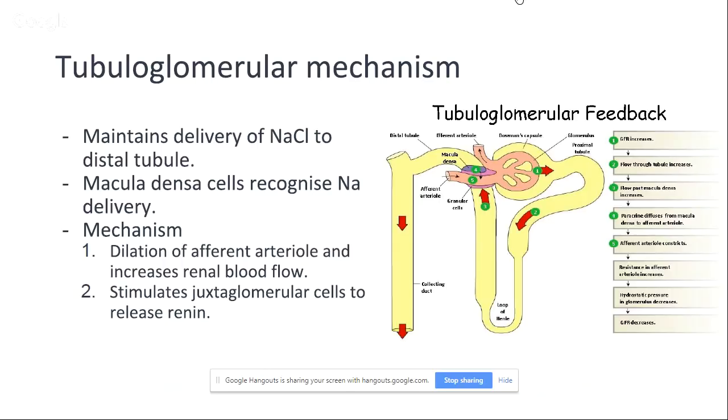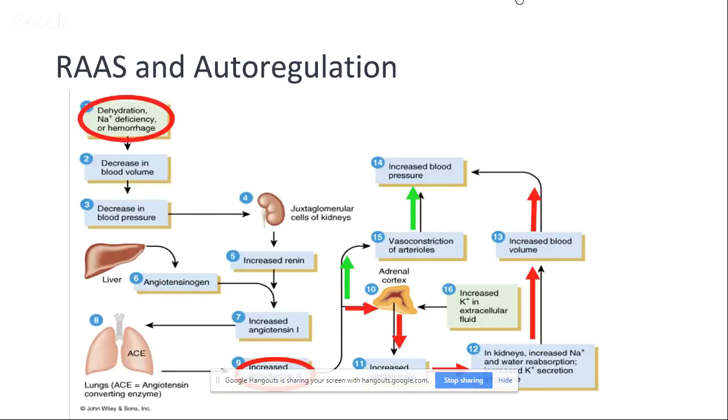And then you have your RAS system, your renin, angiotensin, aldosterone. What happens here is you have some sort of acute activity, so dehydration, hemorrhage, sodium deficiency, which causes acute hypovolemia, which is a decrease in blood volume, and that decreases blood pressure. Then your kidneys start to act and release renin, which combines with angiotensin to make angiotensin 1. Then that combines with ACE to make angiotensin 2. And then angiotensin 2 has all these effects that I'll get into.